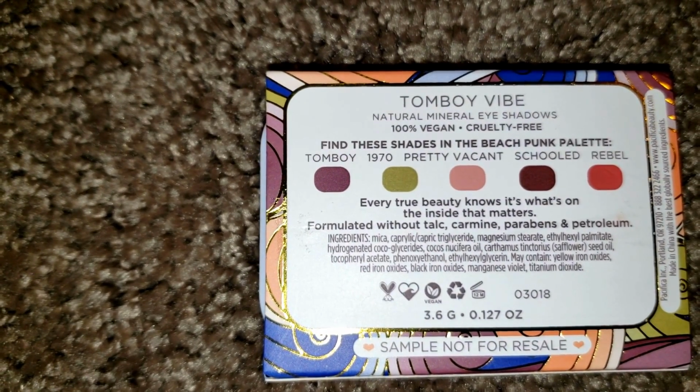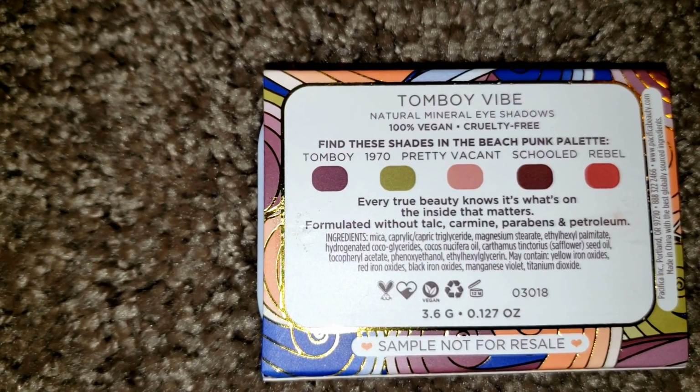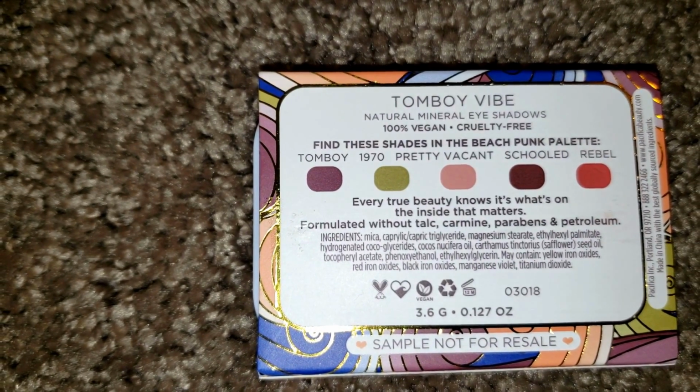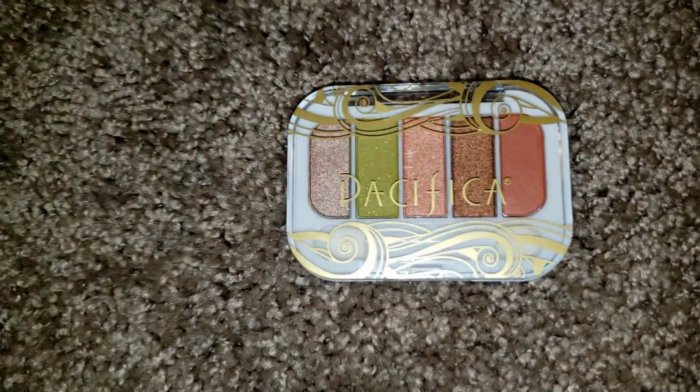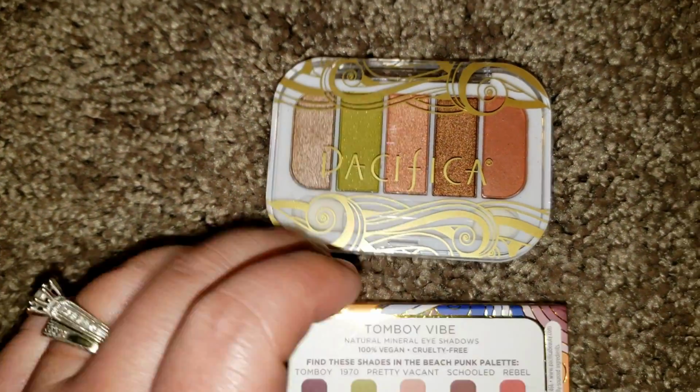Every true beauty knows it's what's on the inside that matters. And if I can push it out, let me see. If I could push it out all the way to show you the colors, it looks like this. It comes in a compact, and as you can see, here's the colors.